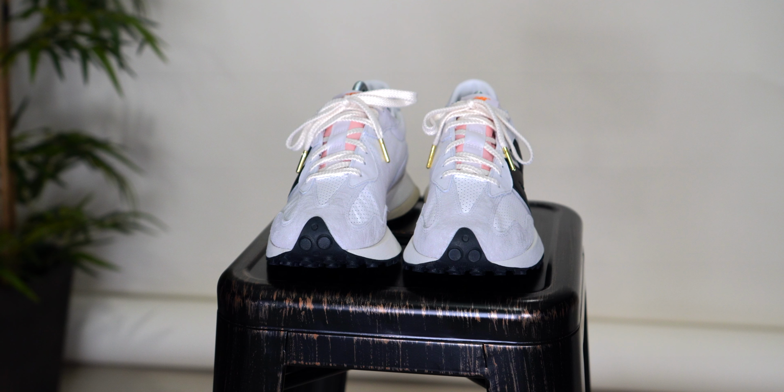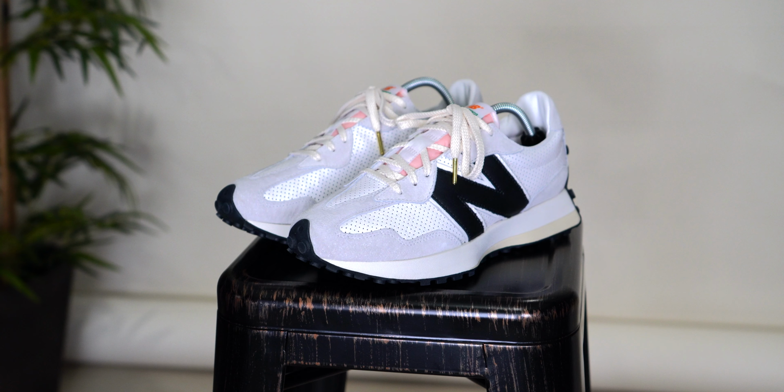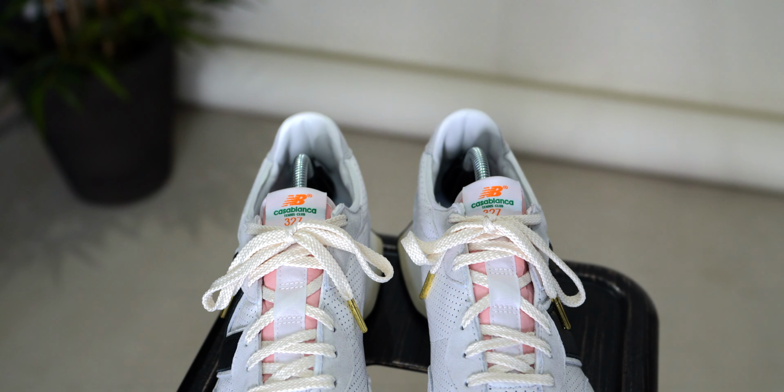Now these, I did have to pay resale for them, but fortunately I didn't have to pay that much over retail. I think it was like 50 or 60 bucks over retail, which is quite a bit for a pair of New Balance sneakers. But all in all, these are a solid pair of sneakers. As far as the materials, they're nice. They have some really nice suede around the toe box. The tongue also does have almost like a pinkish hue on it as well. I know you can't see it as much. Again, I got B-roll for you.